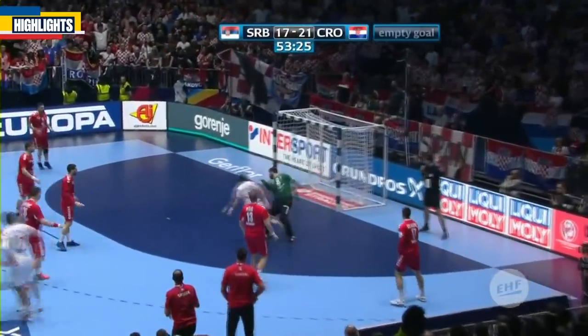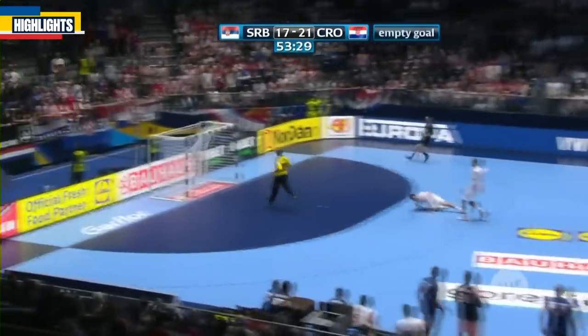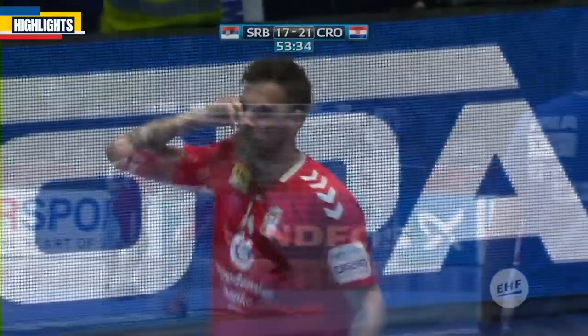Croatia really forcing it now with 7-on-6, practicing that for later on in the tournament, no doubt, but that is the danger. When you do that, you expose yourself to that. Ready for Jevic.